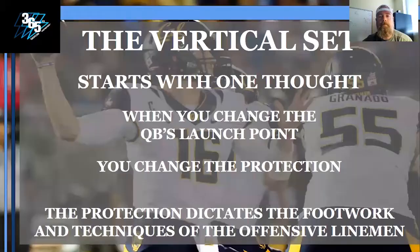Today, I'm excited to talk to you guys about what the vertical set is and the three major player advantages to the vertical set in pass protection. So let's get started taking a look at that.